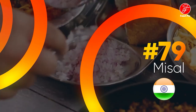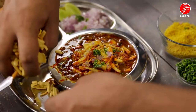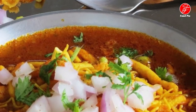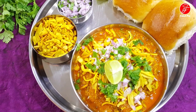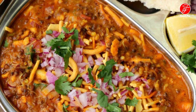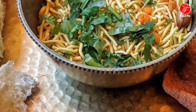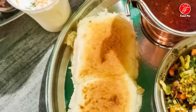Number 79, Misal from India. Score, 4.3 from 5. Misal is a specialty dish of the Indian state of Maharashtra, its name literally translated to a mixture of everything, so the ingredients vary from cook to cook. However, a combination of these ingredients is the most common in a typical misal: curd, pav, moth bean or pea curry, gravy, spiced potatoes, and garnishings such as onions, coriander, and tomatoes.